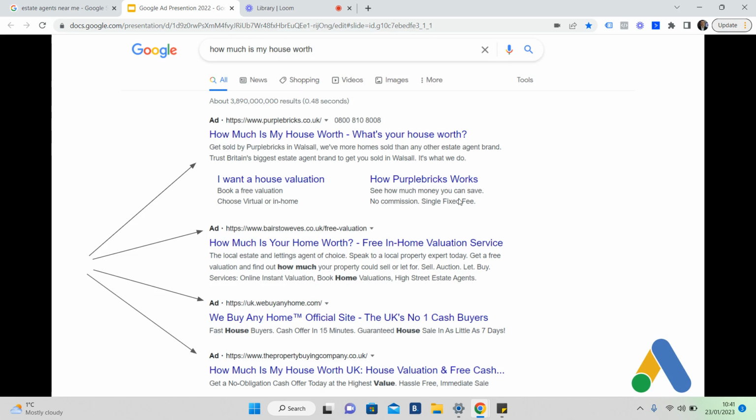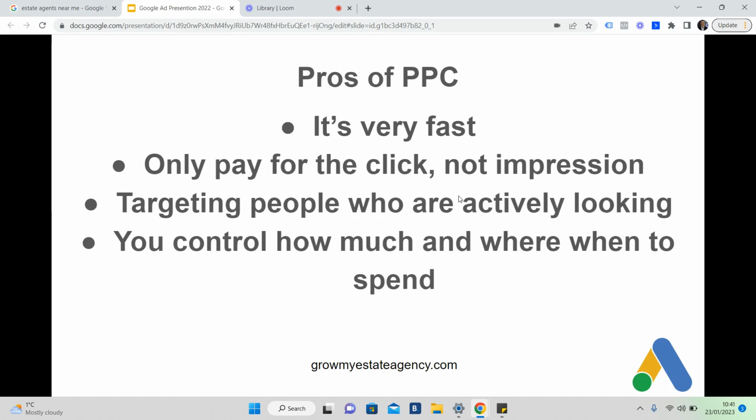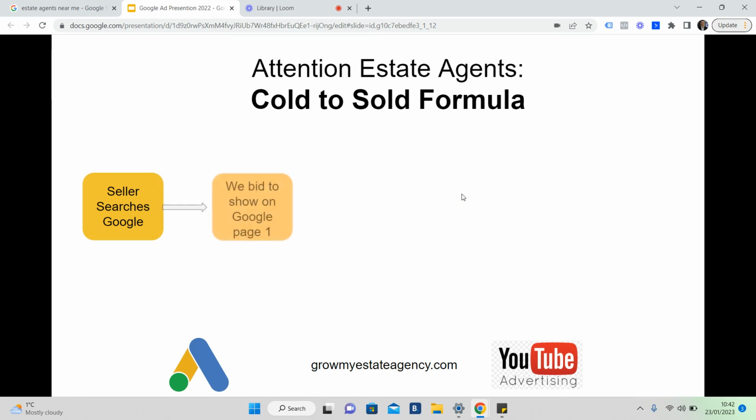Obviously, the cons are it does cost a bit of money, or investment, so to say, because this is where we've got to become the investor in your business, and not just a "we're there yet" type of thing. This will take time. It can take hours, but this is our process. This is our cold to sold process. So someone does a Google search. This is what you've got to look for.